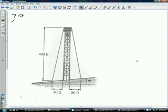Okay, so it's really kind of two separate problems. If I look at this one, I don't like that they have this 400. This is 400, this piece right here. Okay, so this part's kind of tricky. So I've got a triangle here. This is the triangle I'm looking at. This one. On this, I know this is 80, this is 400. What else do I know?